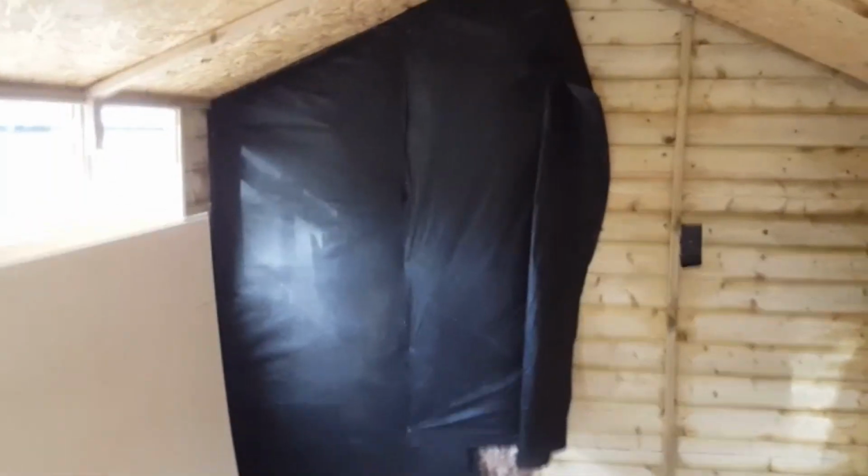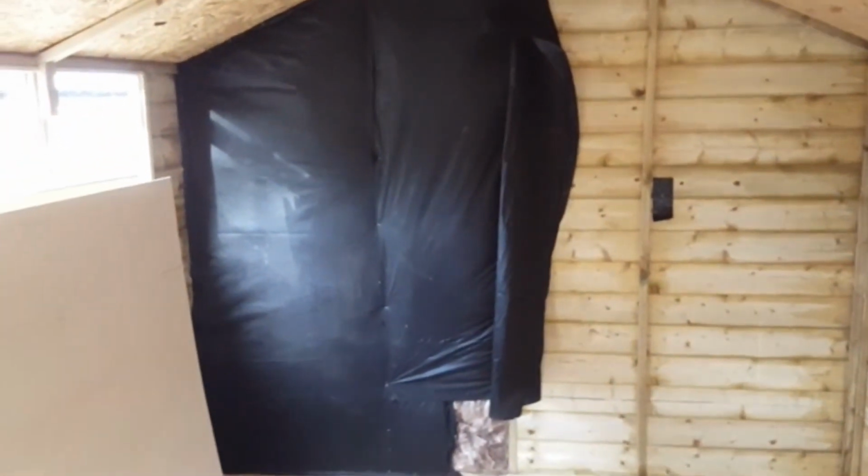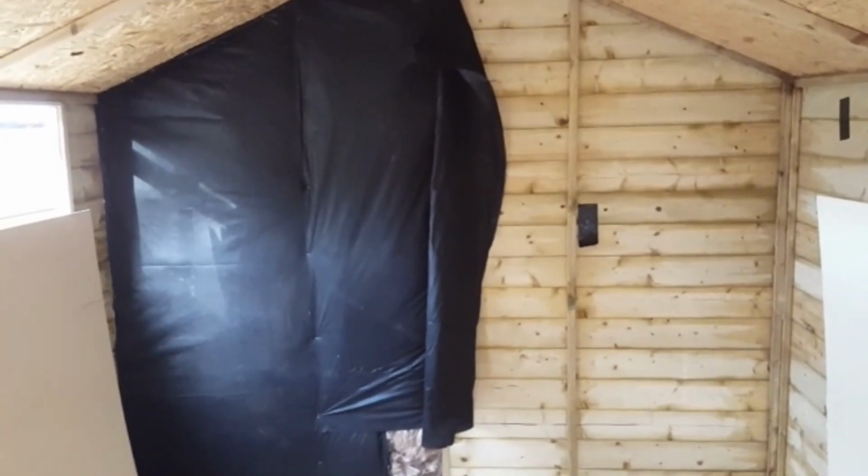It's quite compressed because this insulation is supposed to be 100 mil when it's expanded, so there is quite a bit in there. So yeah, that's that little section done. Just got to work my way across the wall to the end now, and that'll be it. That's halfway across, and as you can see, there's a lot of insulation in there, so hopefully that will do a nice job of keeping the cabin warm once I've got the internal sheeting done.